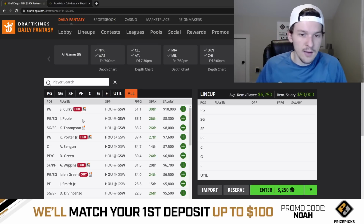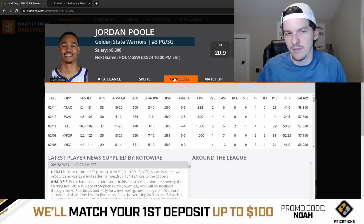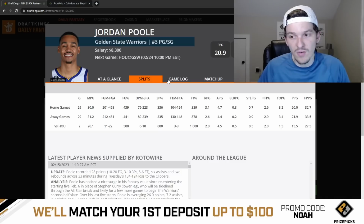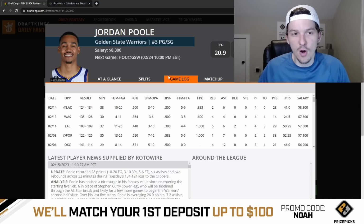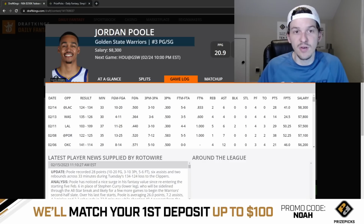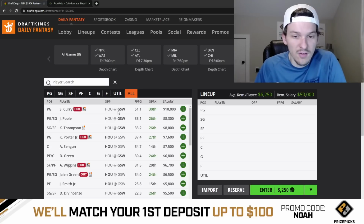Jordan Poole, Klay, both in really good spots here. Obviously, Houston, not a good defensive team. Houston hasn't been playing at as fast of a pace this season, but this is still a really good matchup. Poole should definitely thrive in this spot. Houston's been terrible defensively against guards. We've seen a lot of point guards, shooting guards have big games against Houston this year, so definitely like the spot for Jordan Poole. Definitely think it's a good spot for Klay as well. Both are in play for me.